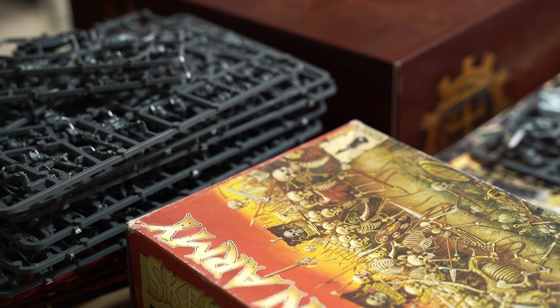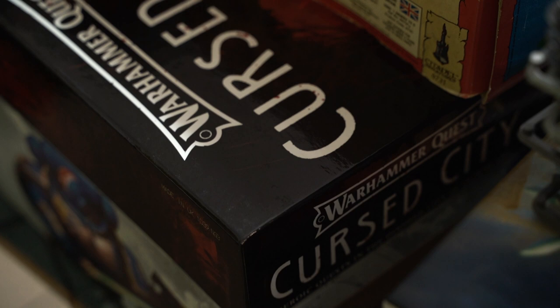God. I mean, at least they fit in the room. You can't buy another 1,000 this year. So what's the takeaway here? Guy buys too much Warhammer and doesn't paint enough of it.